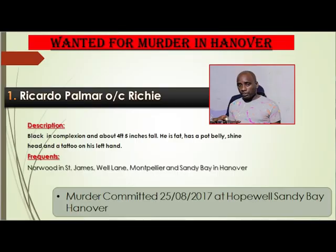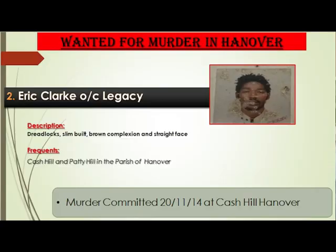In Area 1, we have Ricardo Palmer, O.C. Richie. He is black in complexion, about 4 feet 5 inches tall. He frequents Norwood in St. James. He is wanted for murder committed in Hopewell, Sandy Bay, and over. We have Eric Clark, O.C. Legacy. He is wanted for murder committed at Cash Hill River, or Cash Hill and over.